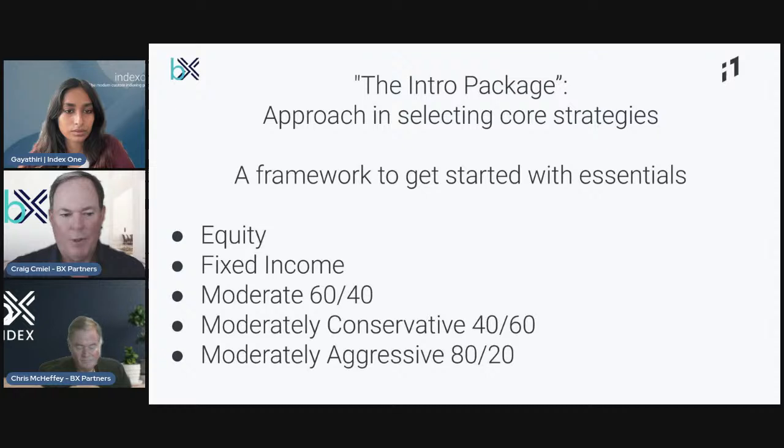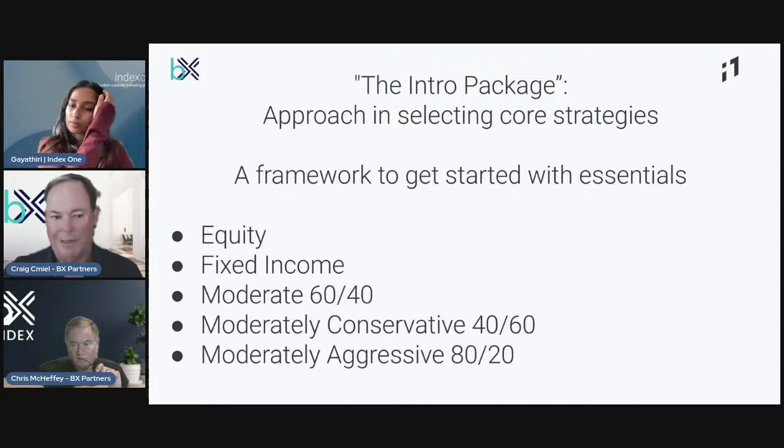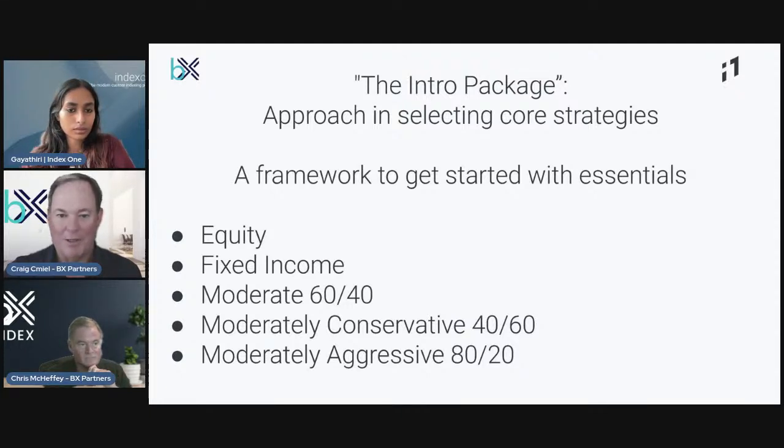So we have a number of different model series, and we'll talk about those a little bit more in just a second, but we've also created an intro package. With 65 strategies, 21 firms that provide those strategies, and really a countless number of models that we can create and have created, it can be a little overwhelming to say, well, I'm just looking for a really good moderate portfolio. I don't need to go into this supermarket. So we've created what we call an intro package, and it's really our 5 building block strategies. One is all equity, one is fixed income, moderate 60-40, moderately conservative, moderately aggressive.